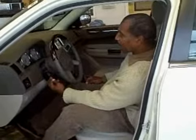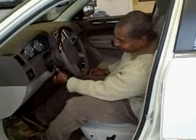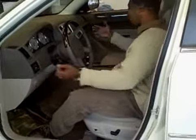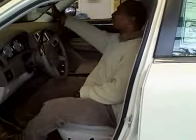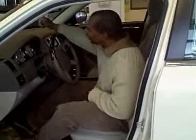It's got power telescoping and tilting wheel. It's got power trunk release here. You've got dual zone climate control. That ends one argument between you and your significant other. And then in addition to that, you've got garage door openers, you've got self-dimming mirrors, and you've also got sensors on the front to take your high beams down without you doing anything in open country driving.